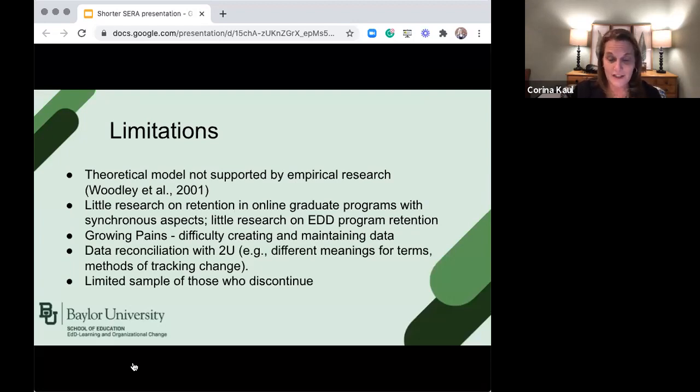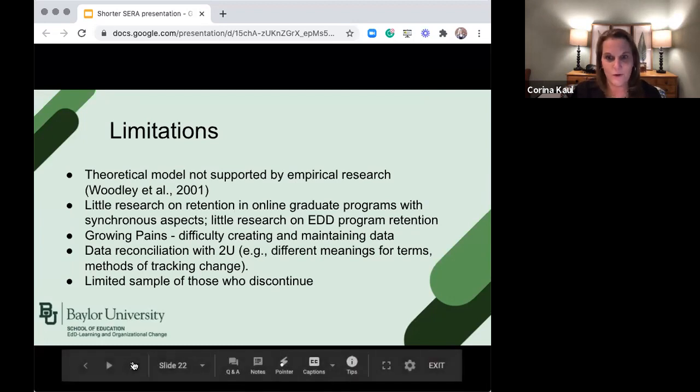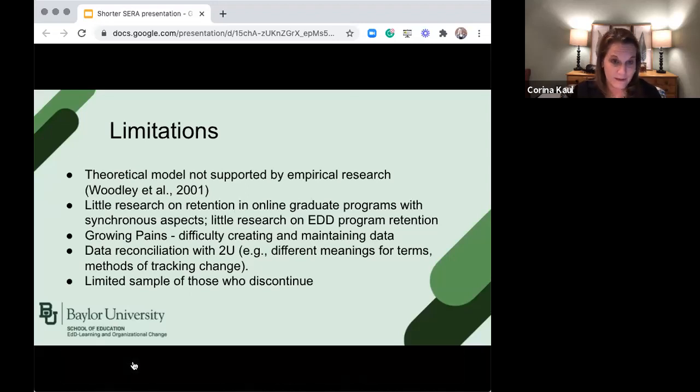Secondly, data reconciliation with 2U. 2U produces reports, we produce reports. It appears in some instances we use the same terminology but might have different meanings for the terminology. Also, the methods of tracking changes have evolved. Again, growing pains, this is a new program, so it evolves on both sides, on the Baylor side as well as the 2U side. And then lastly, there was a limited sample of those who discontinued that responded to the research. So perhaps if every single person had responded, the results might be different than the results that we have presented here.